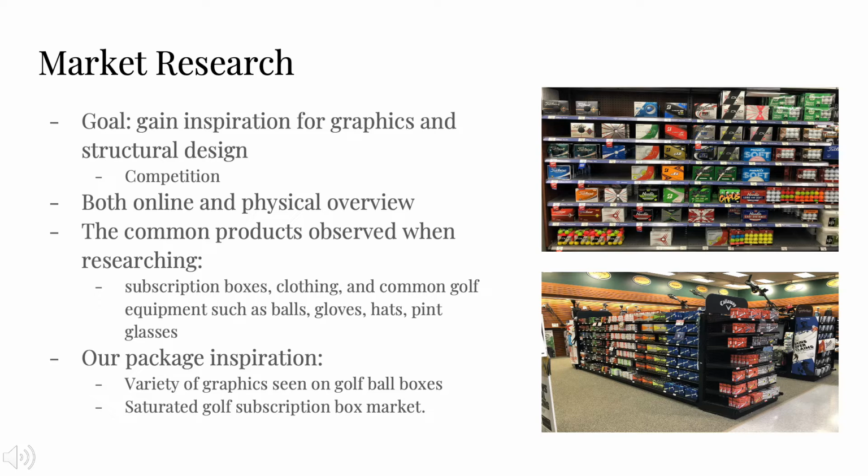Our market research was the kickstart to our production process for our package. We were able to draw inspiration from e-commerce markets such as MarketLine and Mintel Reports and physical markets such as Dick's Sporting Goods and Academy Sports and Outdoors. Some of the products that helped with the overall inspiration of our package were subscription boxes and golf equipment, such as clothes, balls, and gloves.